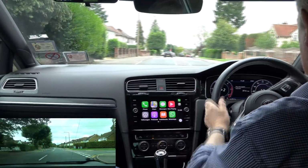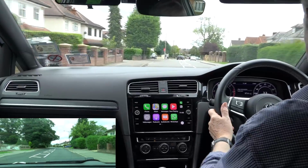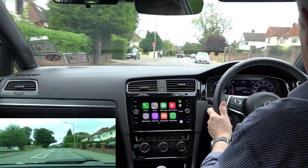Trying to drive from that seat? No. Well done.